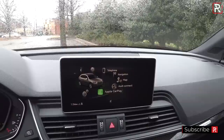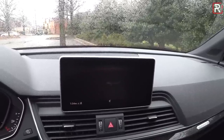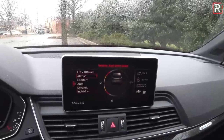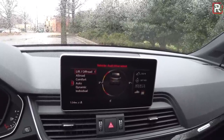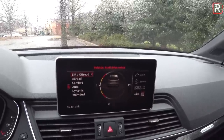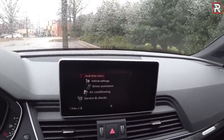Now, going back to Audi MMI, you can see there's the Audi interface. Not going to go too much in depth with this because I've shown you guys this before. You can see there's your Audi Drive Select. Audi offers several different drive modes, including an individual one. This vehicle does have that adjustable air suspension where it'll raise and lower itself. You can see it even shows you how much it's actually going up. When it's in its highest setting, the vehicle offers about 9 inches of ground clearance, which is pretty good, honestly.